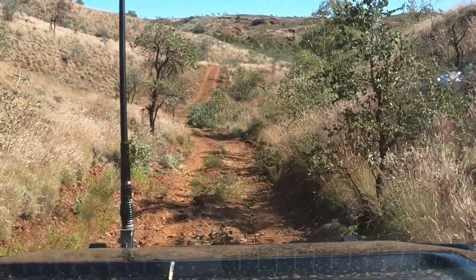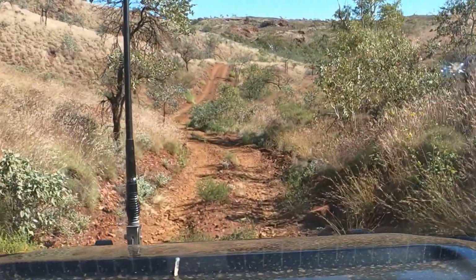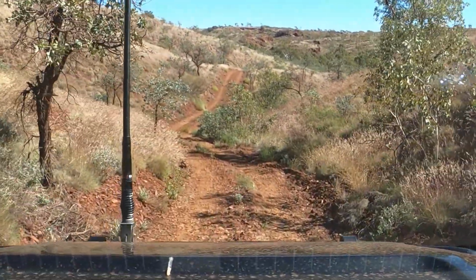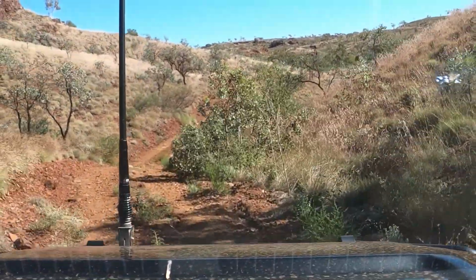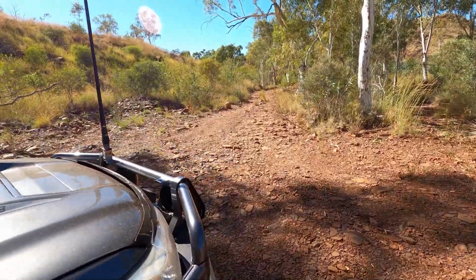The track's kind of fallen apart a little bit, but it has been graded because every once in a while you can see tread tracks from a grader. We're dropping down into the watercourse that makes up Thunder Gorge now. I am at the base of the creek at Thunder Gorge.